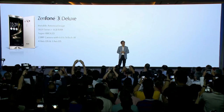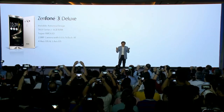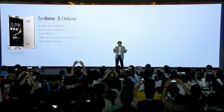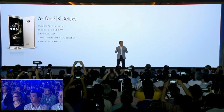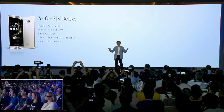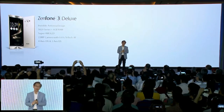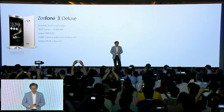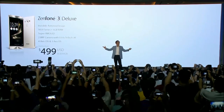Ladies and gentlemen, the ASUS ZenFone 3 Deluxe is the world's first pure metal unibody masterpiece with invisible antenna, equipped with the most powerful A20 series processor, Super AMOLED, 23 megapixel Pixel Master Camera, with our exclusive Tri-Tech autofocus, 4-axis OIS, plus 3-axis EIS, will be available starting at $499. Thank you.